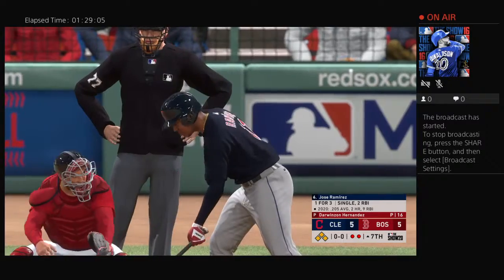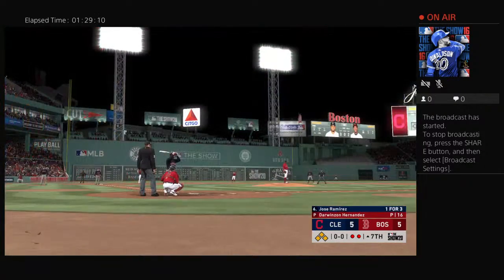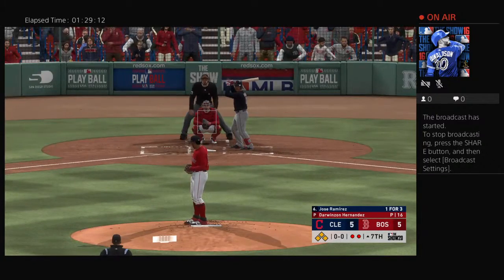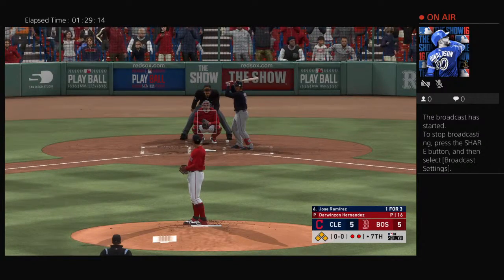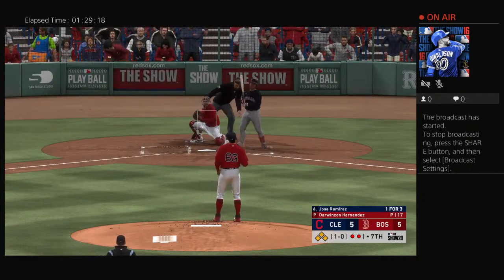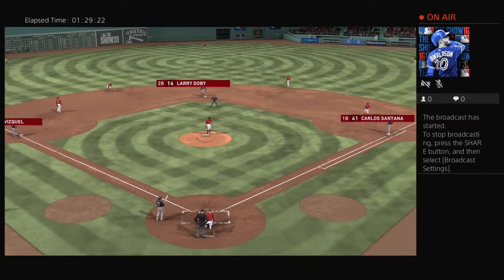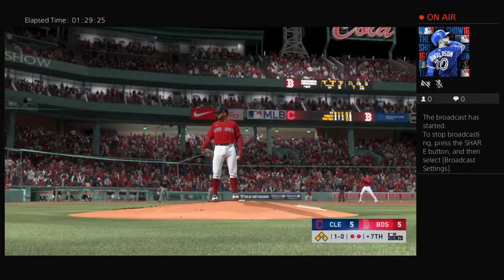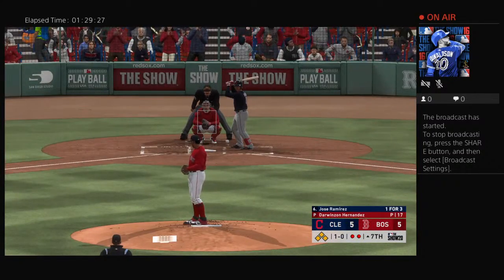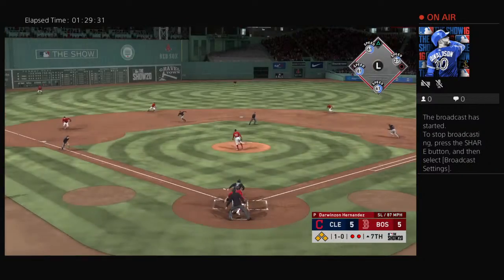So a pivotal moment here, and digging in now, Jose Ramirez, as he's presented with the bases loaded situation in a tie ball game. I mean, what a diamond in the rough Jose Ramirez has been for Terry Francona and the Cleveland Indians. This guy burst on the scene in 2016, just absolutely set that lineup on fire. They were looking for a guy to bail out Michael Brantley, and the production they would miss from him in the lineup, and Jose Ramirez filled that admirably.